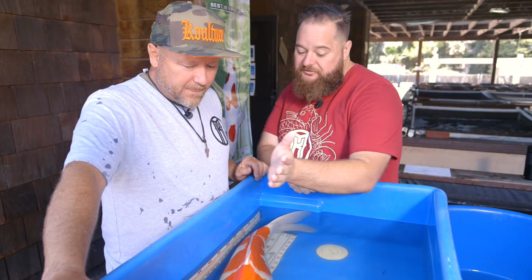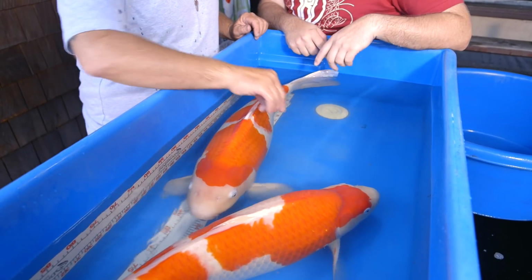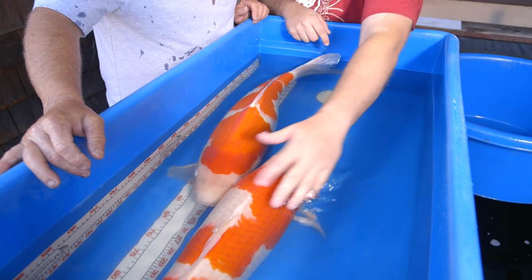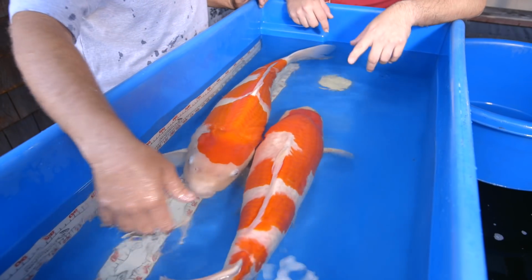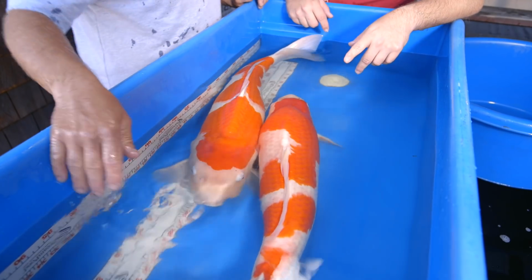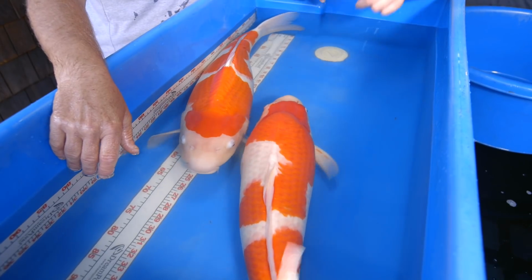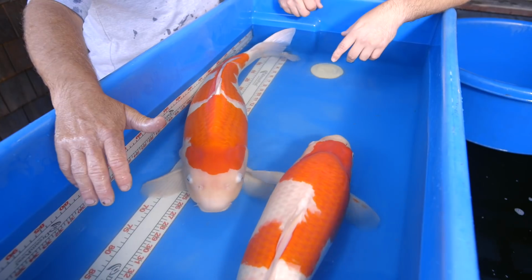One is a Matsui Sansai Kohaku. Matsui is the breeder. Sansai means 3 years old. And I also have this Sakai Hiroshima Nisai Kohaku. Only 2 years old. Nisai, 2-year-old. Whoa. Eric, this koi's 2 years old. Can't even believe it. I heard you. Was my jaw hanging down or something?